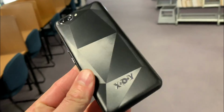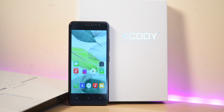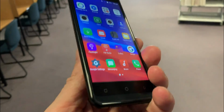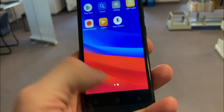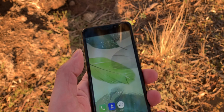But when I got the email to review this, the XGODY X27 smartphone, they told me it was like $90 Australian or something, like $60 US. I'm like, how bad can it be? I want to find out how bad this is. Well, what do you get for like $60 US or $90 Australian? Well, let's find out. Is this phone bad?